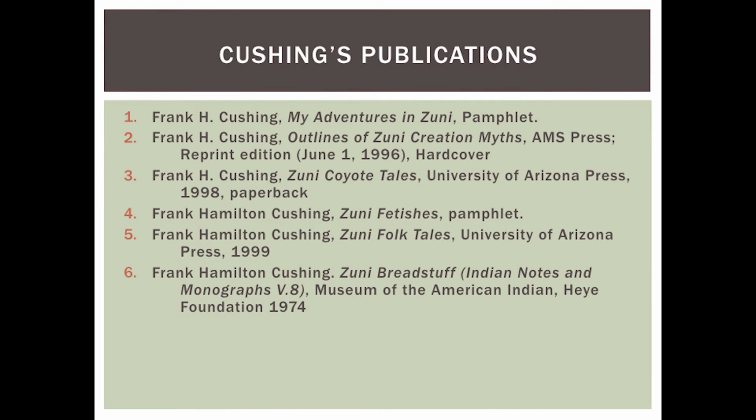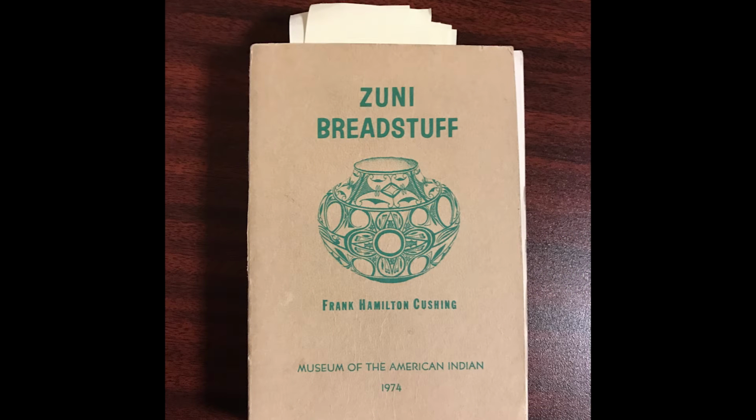He wrote several accounts of his life at Zuni. But the one that we refer to the most is Zuni Breadstuff, this one right here. And it's really well written. You really have to go through a lot to get a copy of it. I have brought one with me. I've brought one of each of the individuals I'm going to be talking about. I've brought one of their publications. But it's really worth reading because he has a great sense of humor.